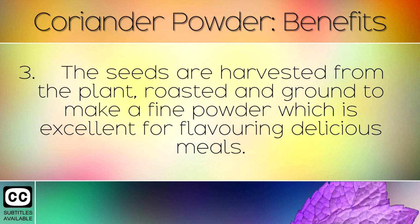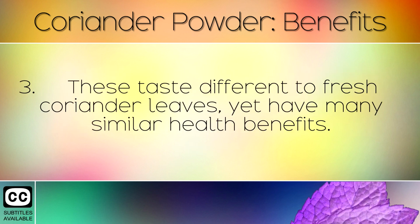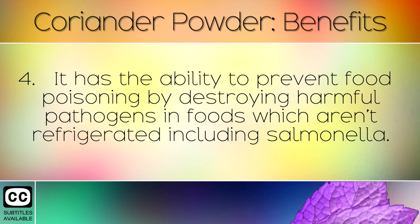world. 3. The seeds are harvested from the plant, roasted and ground to make a fine powder, which is excellent for flavouring delicious meals. These taste different to fresh coriander leaves, yet have many similar health benefits. 4. It has the ability to prevent food poisoning by destroying harmful pathogens in foods which aren't refrigerated, including salmonella.